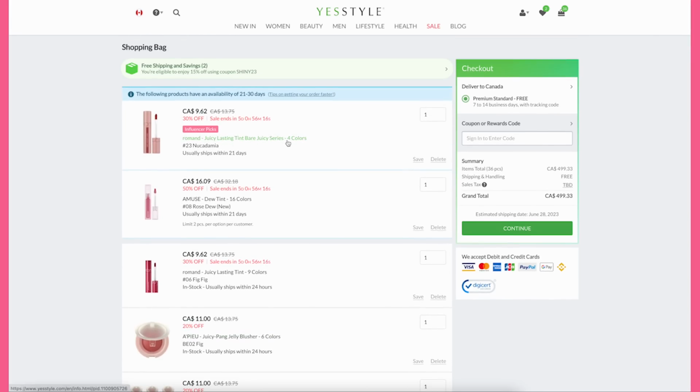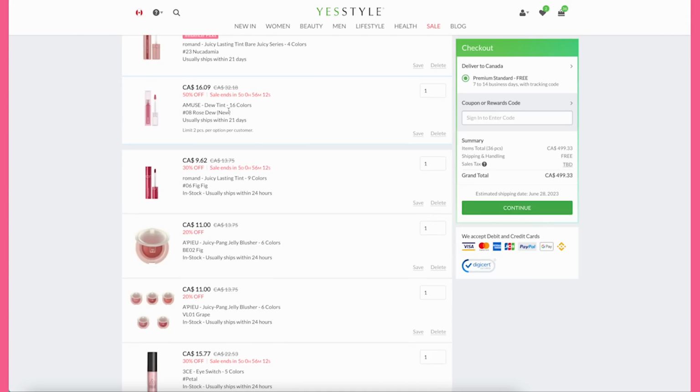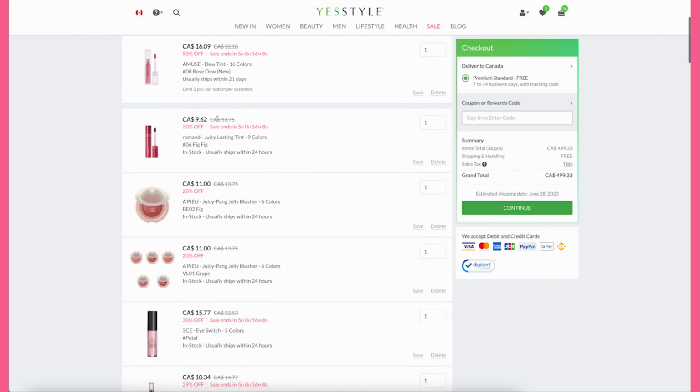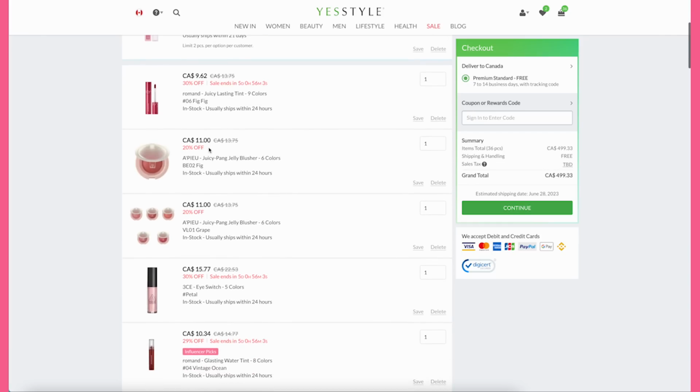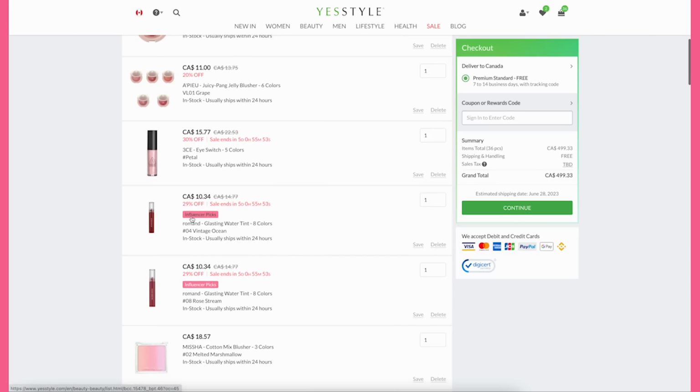Okay, Romand Juicy Lasting Bare Tint in Nucademia. I really want that one. Mousse Dew Tint, Rose Dew. Okay, Fig Fig, I really wanted that one. The Juicy Pang Jelly Blusher in Fig, which would look really cute with Fig Fig, and Grape, which is a nice cool toned pink.